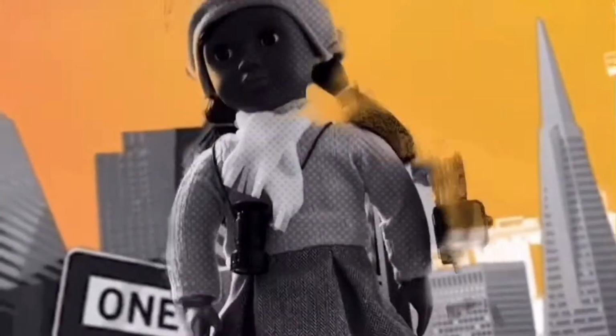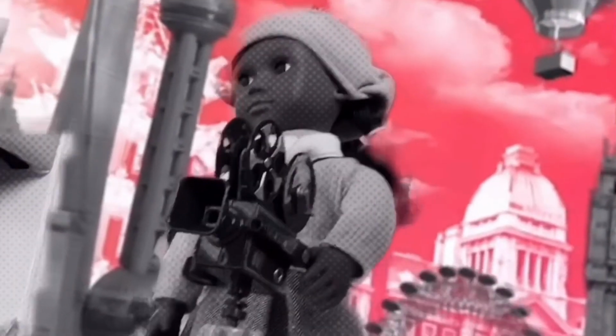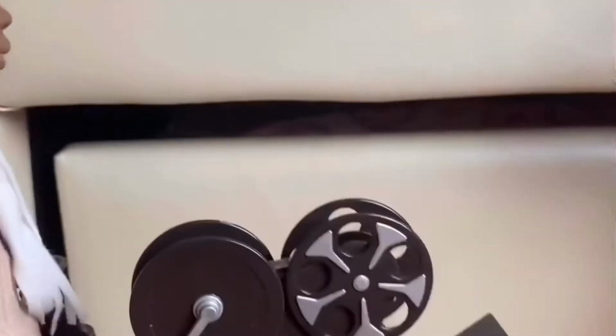Three, two, one. Shoot! In England, at the London Eye. Three, two, one. Shoot! At the Big Ben. Three, two, one. Shoot! In Paris. Three, two, one. Shoot! Oh, I'll never be fit for Paris.